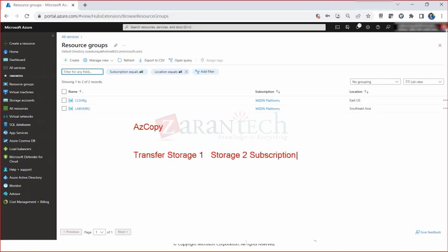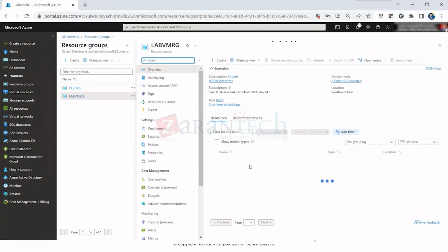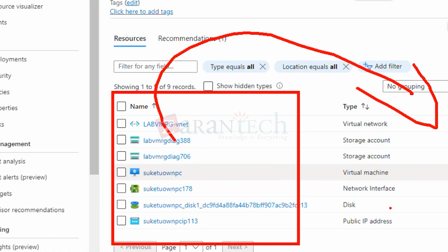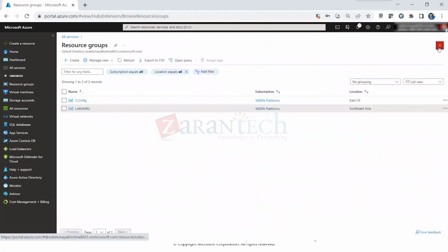So that depends on the specific resources. There are multiple options available to copy data from one subscription to another subscription. But the best way to redeploy the entire solution and resources is the ARM template. As it is, you can redeploy this to another subscription. That is called ARM template, which I showed you already.